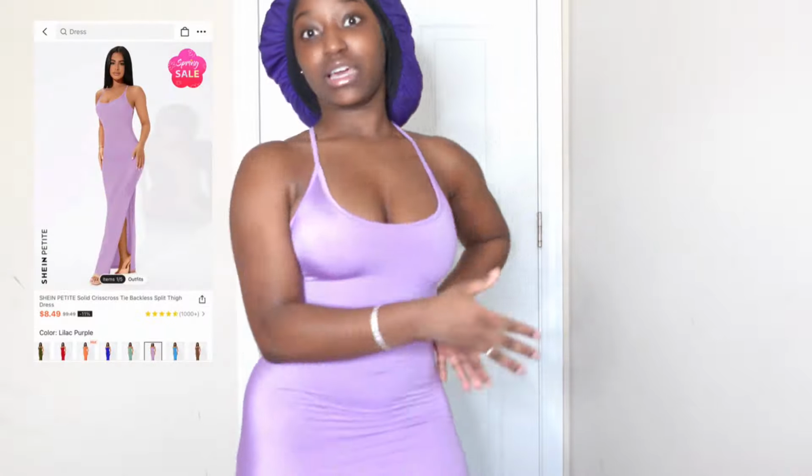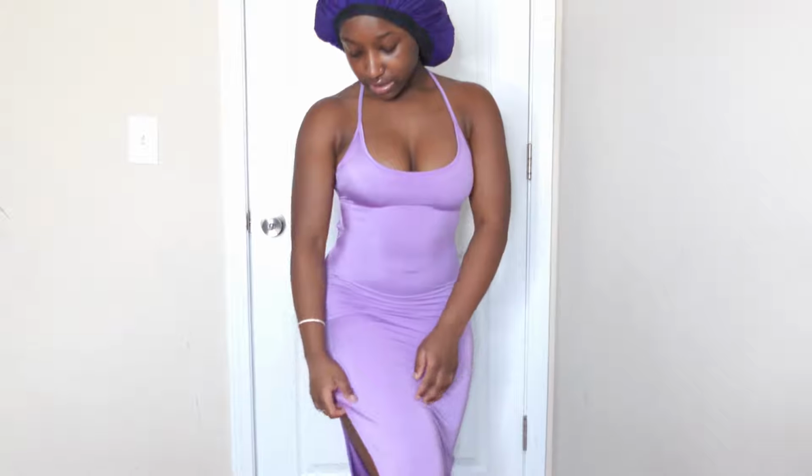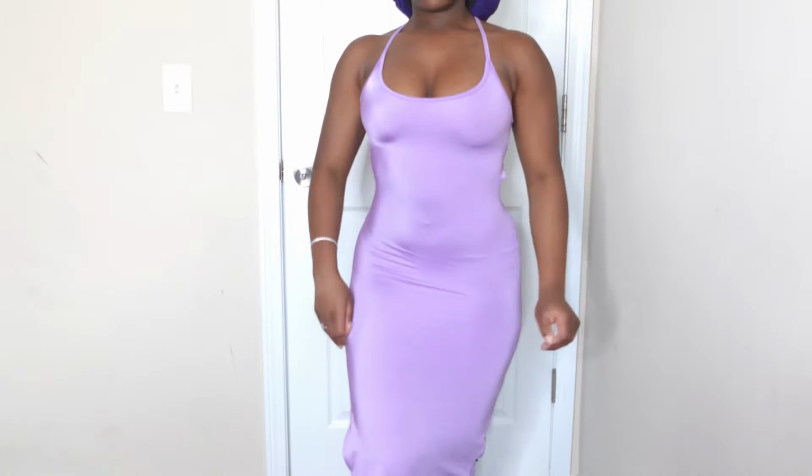So, yes, next outfit. Yes, this is the same dress as the last one, but it is actually this purple lavender color. And of course, yes, these just fit like gloves. They fit so perfectly. And I just love how they go all the way down. I love long dresses. So yes, this just gives. Like this dress is it. So yeah, I definitely recommend this outfit.